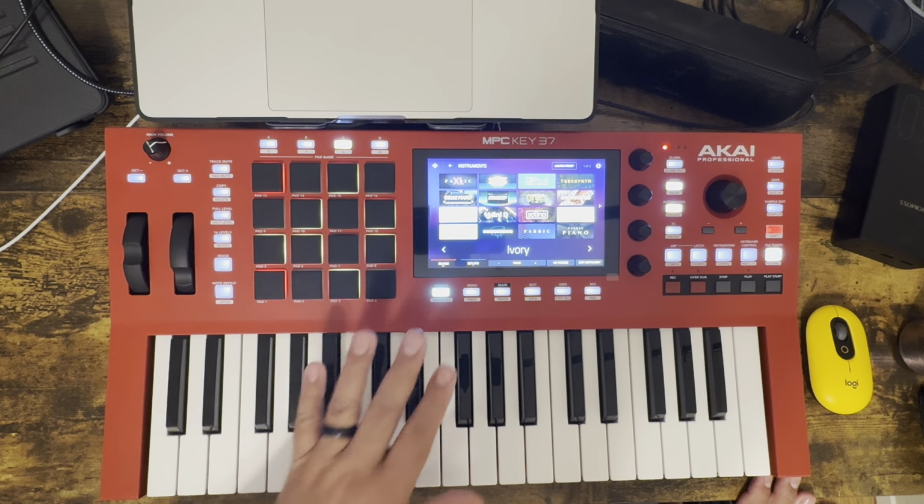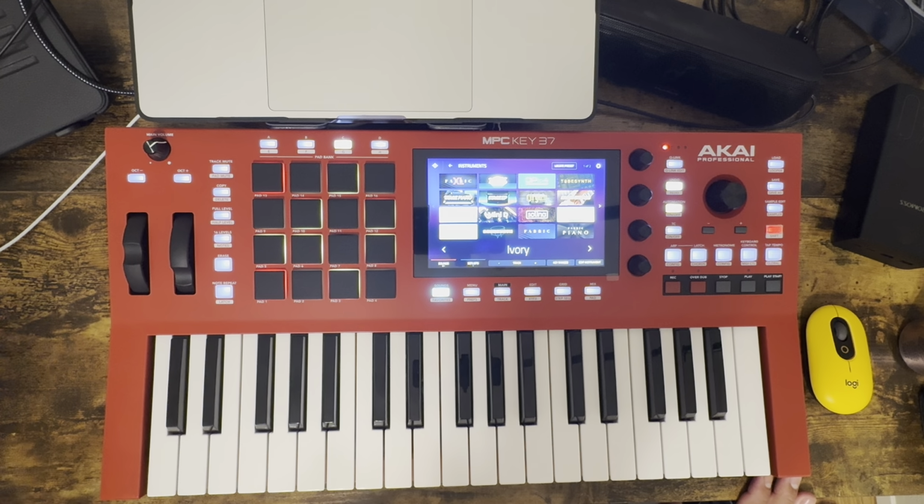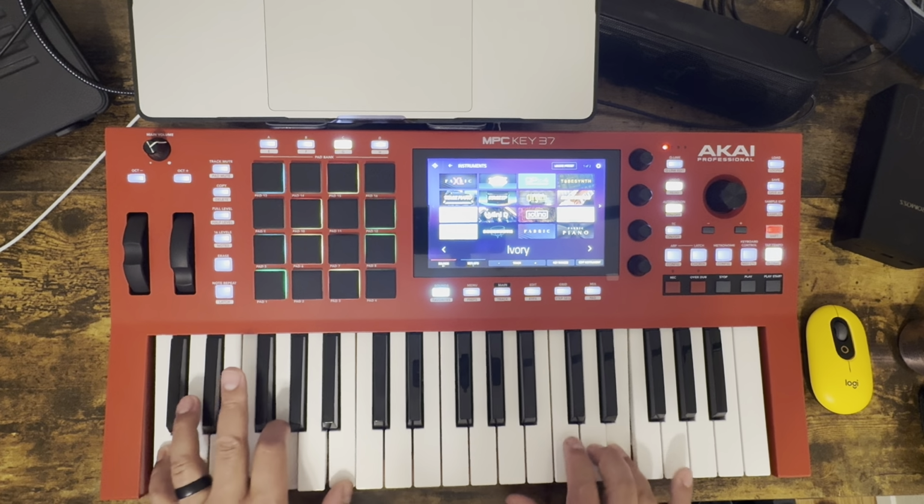I do like, I mean, obviously the MPC screen, I've used the 61, so I'm not completely new to this Keys and all this.